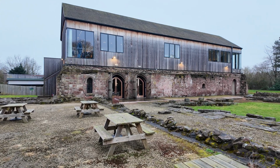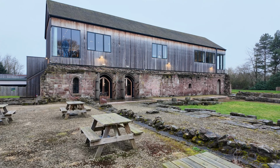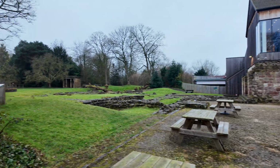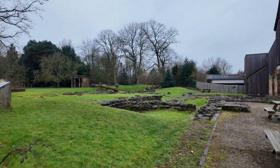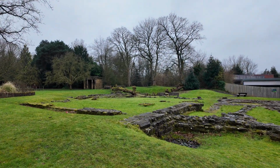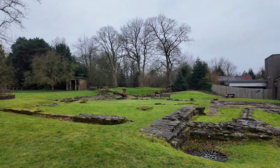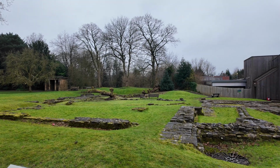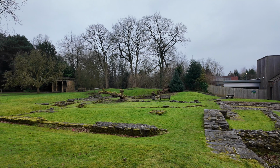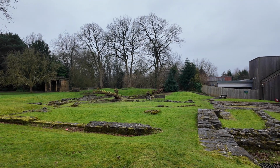Upstairs is the first floor exhibition, which I'll go and look at in a minute. So if we look over here, we can see some more of the old monastery. And this was where the kitchens and the refectory were. So these are the foundations of the medieval kitchens.